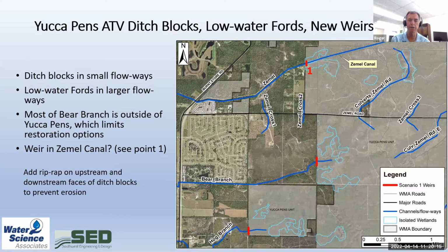We're looking at trying to restore hydrology in the Yuca Pens as well. The Yuca Pens is too dry. As Mike Kemmer said to me back in 2010, "Geez, Roger, if we could get all the excess water we have in Babcock Webb over to Yuca Pens, it would be a lot better." At that point, while I was working for another firm, we were working on designing some channel blocks for ATV ditches that were highly eroded.